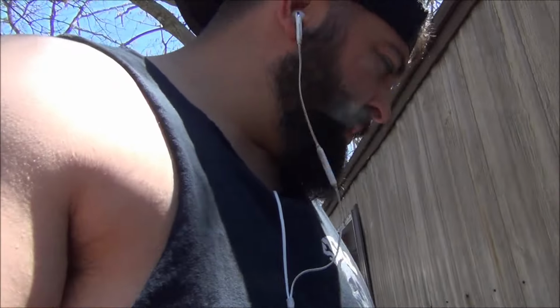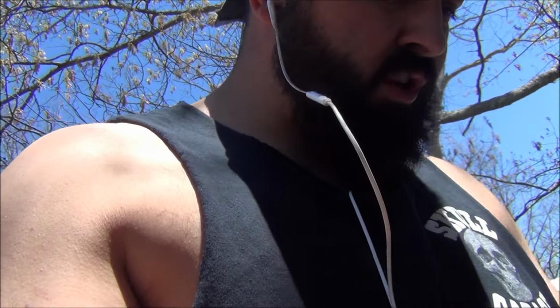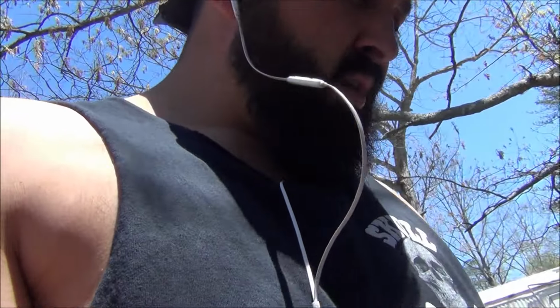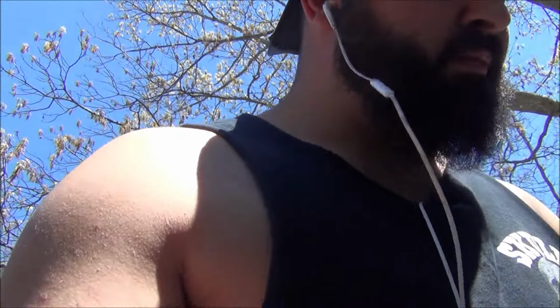Alright, Junior Vance sent me these pistons and rods and a crank, see this? 11-to-1s. This is for the standard bore 350 that I was trying to build before I got the 327 block. So I started a 327 block before this stuff ever showed up, and ended up getting all the pieces before this showed up. And I just want to thank Junior again. Thank you so much, man. I have to find something to trade to you or send to you or whatever else.